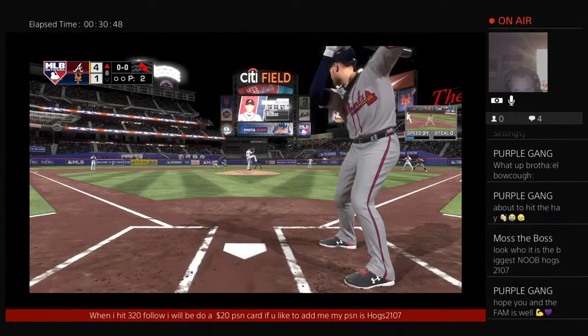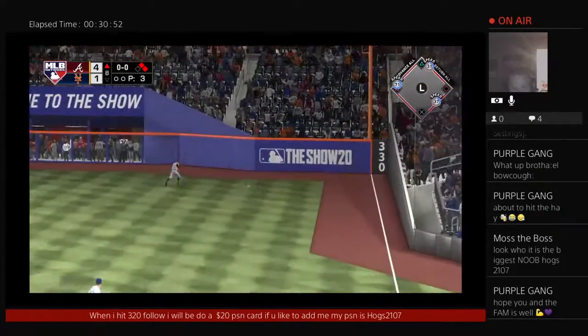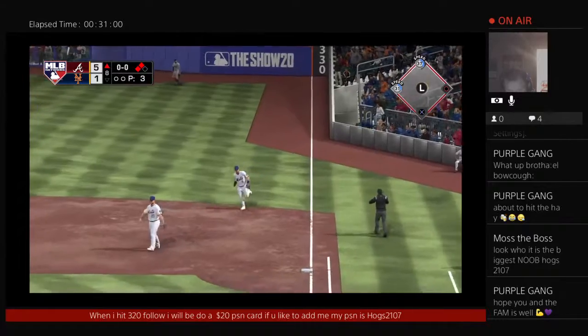Here's the first baseman, Freddie Freeman. Here's a shot to right field, and that's going to be in for a base hit. Albies rounds third and is digging for the plate. He will score, and they lead now by 4.